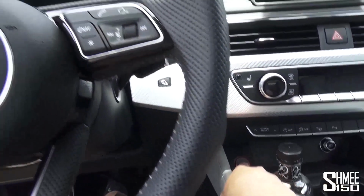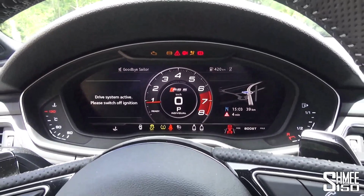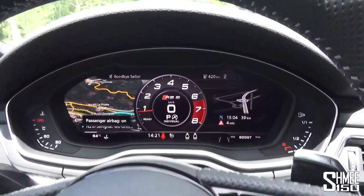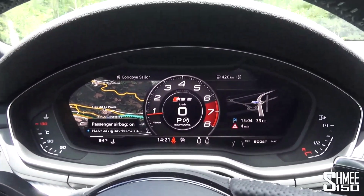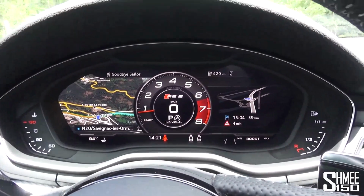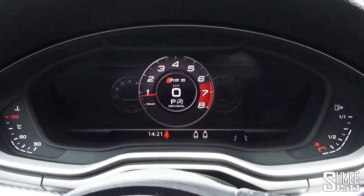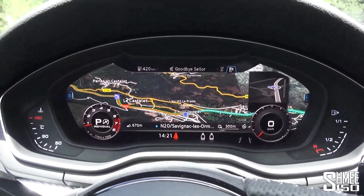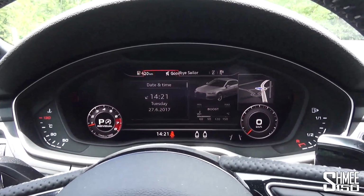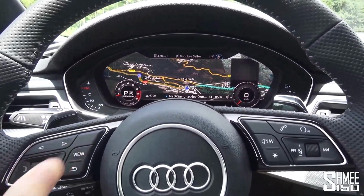The start-stop button is down here. Fire it into life with a little bit of a burble and a crackle. Now let me pull the door closed so we've got no messages, but you can see the screen has come to life. The default view we've got open at the moment has the large central rev counter, but this is a fantastic display and I'll go through more of it later on. You have a view button right here where you can change the basic settings and have a full screen map if that's what you prefer, or all of your different trip info or your music or whatever you'd like the system to show, which is quite nice.